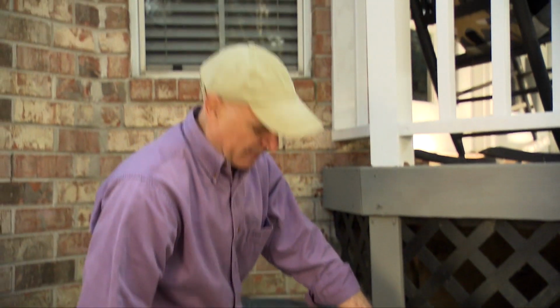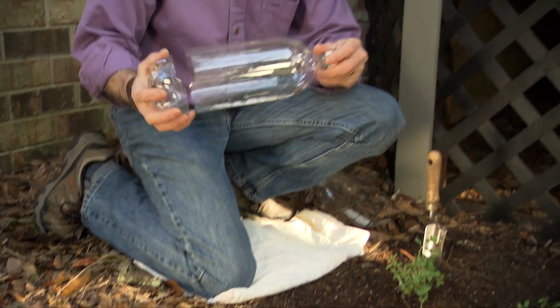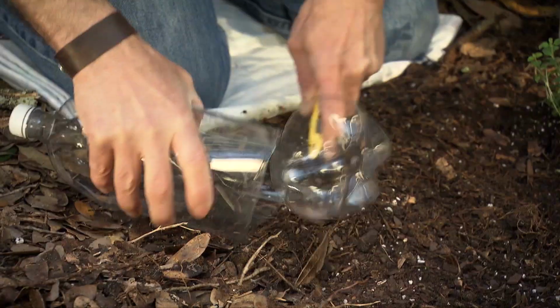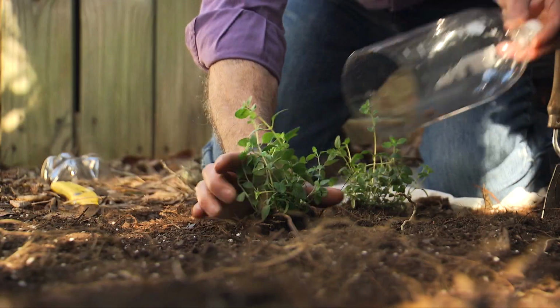Spring planting often begins with getting the plants into the ground as soon as possible. If you put them in too soon, a hard frost can kill them, so you have to be careful of that. But one way to protect the plant is to create a cloche or a mini greenhouse out of an empty soda bottle. This is a 2-liter bottle that I just use a utility knife to slice off the bottom, and it creates a little mini greenhouse.